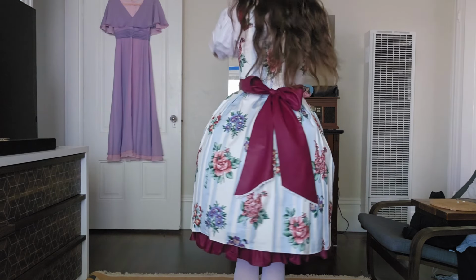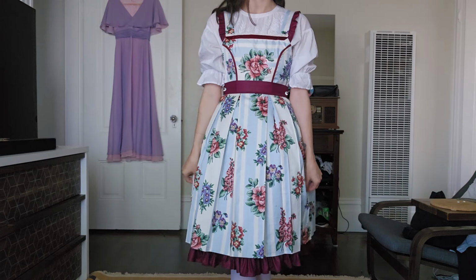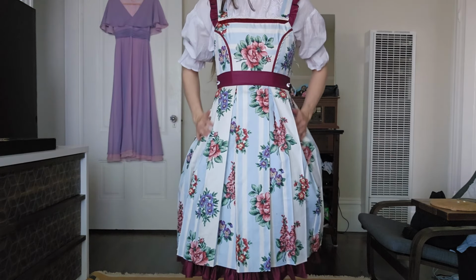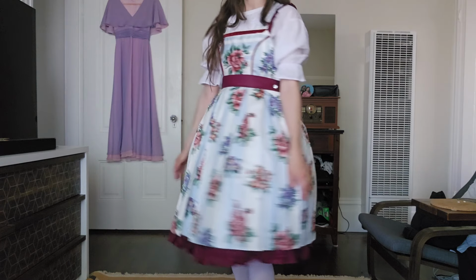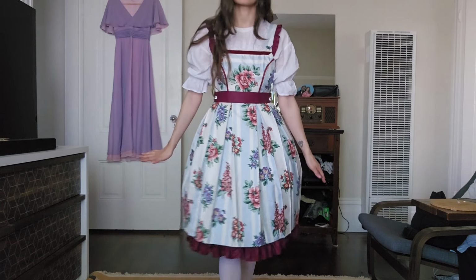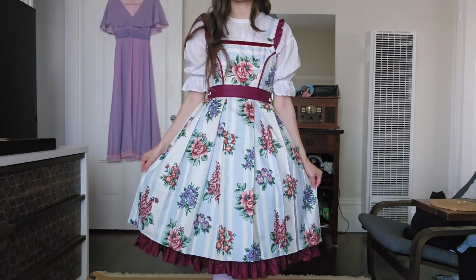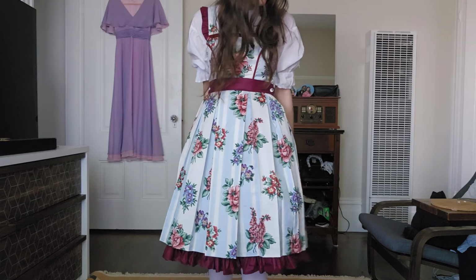I'm not entirely satisfied with the way this petticoat looks under it. This petticoat is suited more for a sweet bell-shaped style, and this is definitely an A-line skirt, so I think making a new petticoat might be in my future. But overall, I think it looks so sweet. I really like the pleats, and I feel like it turned out just like my inspiration. So I'm super happy with it.